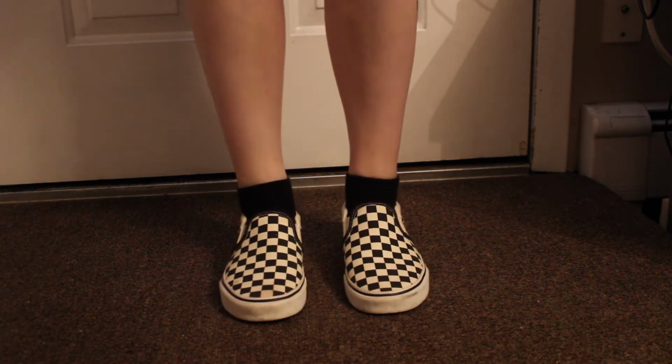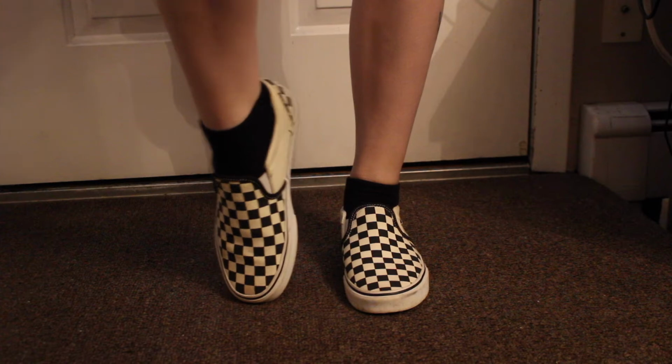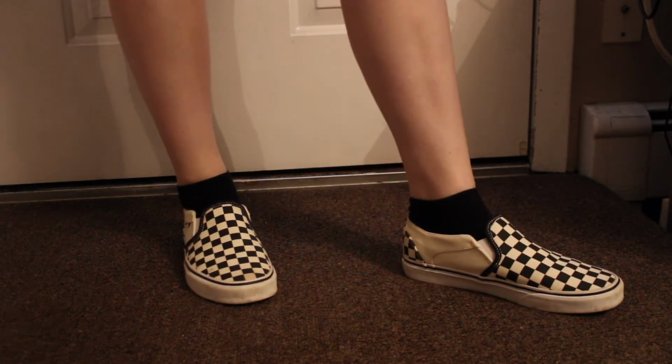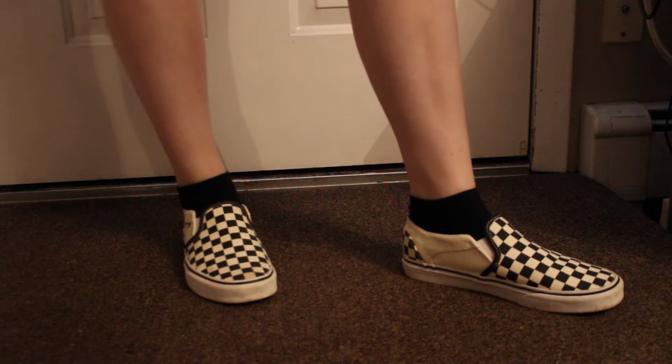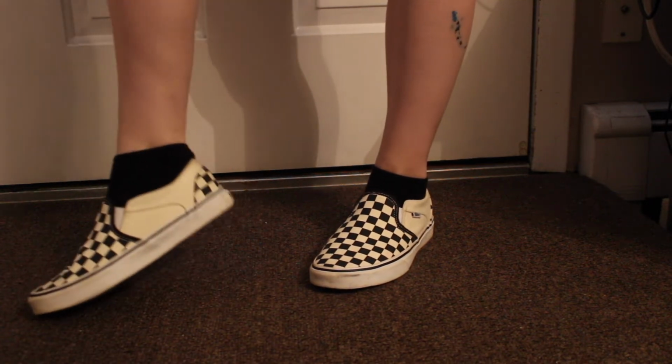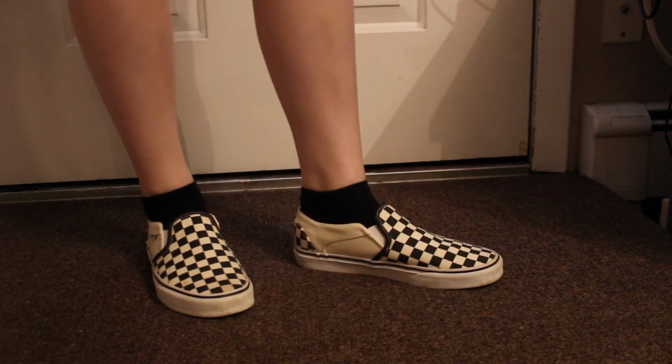But I don't wear them that often because they are checkered, even though that's what I wanted and I love them and I try to wear them as often as possible. I wear patterned clothes sometimes and they just don't match, but I try to wear them as often as I can because they're super cute and super comfortable and I love them. But let's go to the next one.